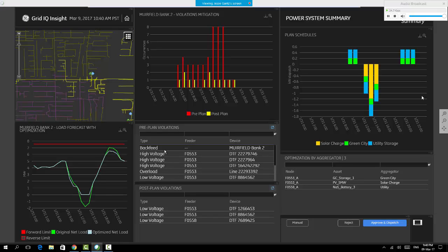So I've got some low voltages, and I've got that backfeed on the bank. And then after the solution is implemented, this is what I'll have left. So I've got a before and an after in most of these left-hand displays here. On the right-hand side, I'm looking at what DER am I dispatching to achieve this change in load shape.